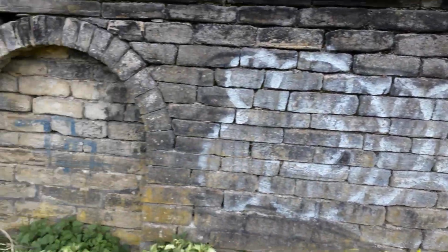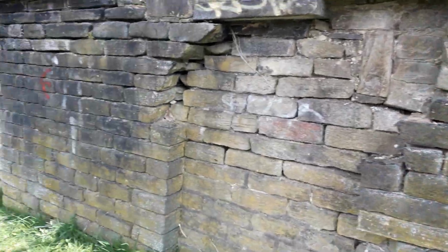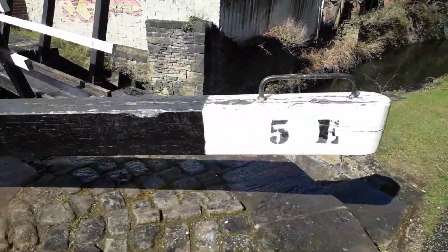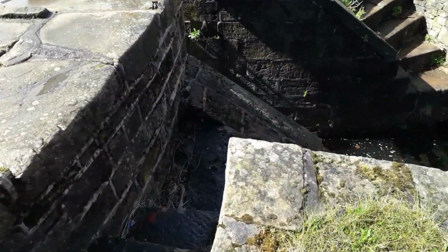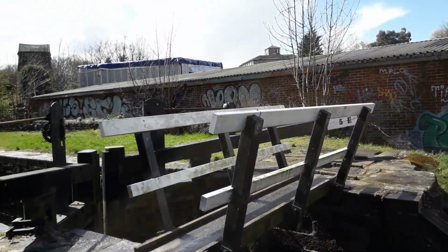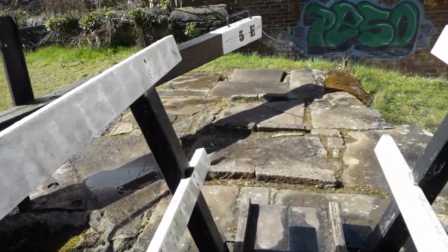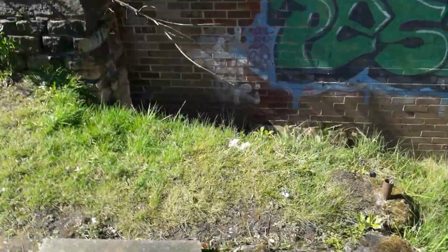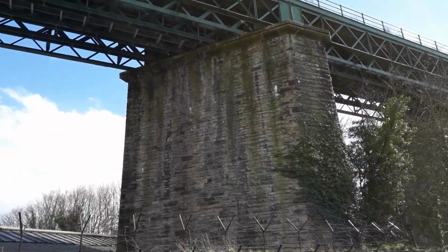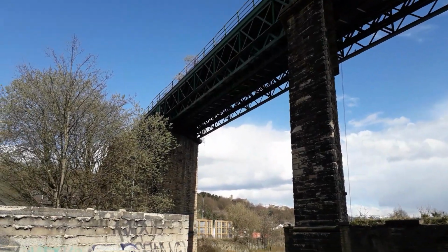More graffiti and spray paint on hundreds of year old brickwork. And again over there. Might get a good view of the viaduct from over here. Let's carry on then.